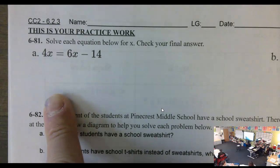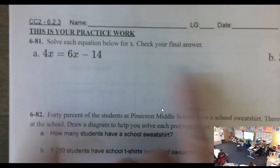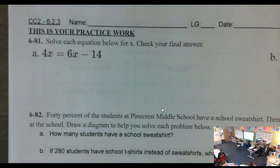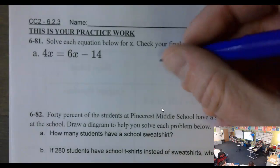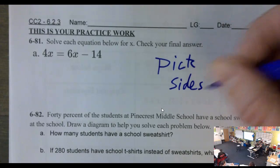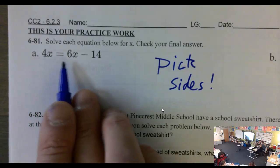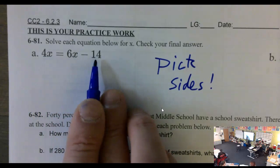I don't really want to do both parts of problems like this, but this is different than part B, so I'm going to go ahead and do it. Guys, if you're struggling with these, you might want to make a note to yourself that we have to pick sides. So I have variable equal to variable and constant.